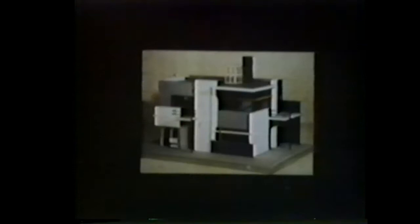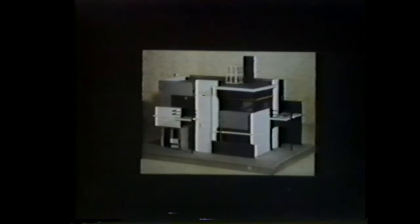But the first true de Stijl building is the Schroeder House, built in Holland in 1924. Designed by Gerrit Rietveld. Here's the model. We can see that it's made up of planes in space, very dynamic, open composition. Here's the house.